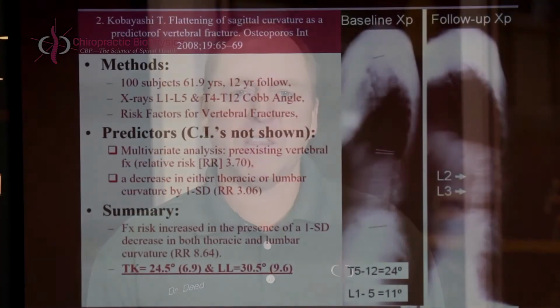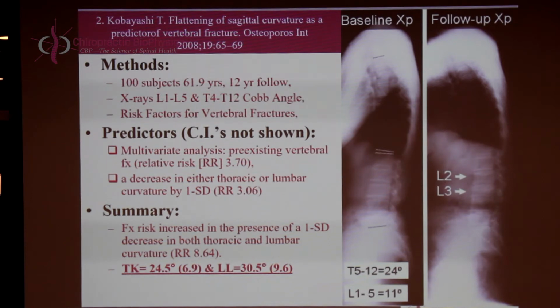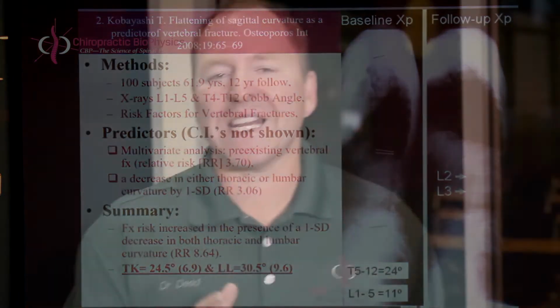Now, what is a standard deviation in this project? Well, the mean thoracic curvature in this population was 24.5 degrees. The standard deviation is 7 degrees. So we're talking a 7-degree loss of the thoracic curve in these subjects carried with it a relative risk of just over 3 times the probability of a future fracture at 12 years when no fractures existed.